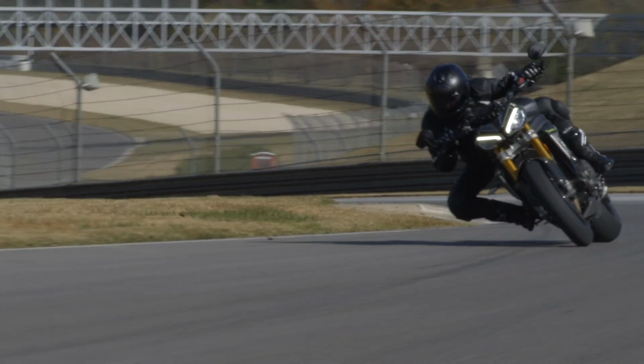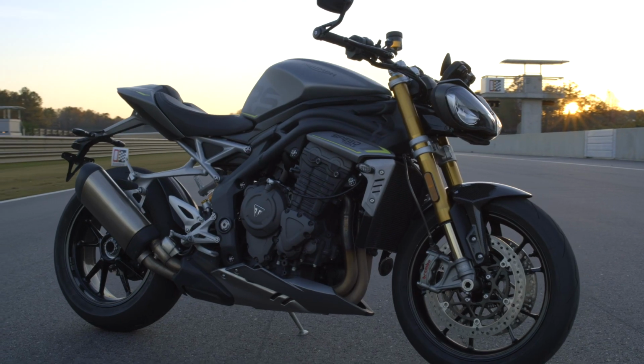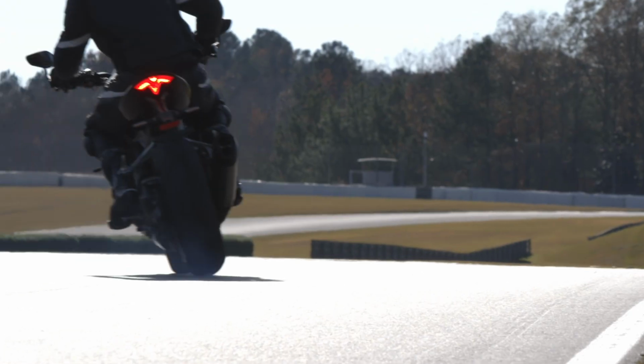The Triple's compression ratio is higher, its throttle bodies are larger, and there's a new stacked gearbox that works together with a sharper, lighter slip assist clutch.